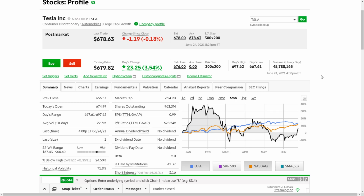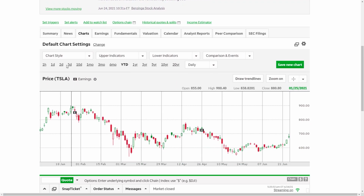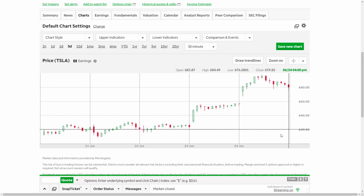Today I'm going to be talking about Tesla, and the chief thing I want to focus on is why they have gone up so much over the course of this week. If we look at the chart for this week, you can look at the past 5 days and see that the stock has gone on a monumental run, and it wasn't necessarily gapping up overnight the first day that we really saw this move. It actually closed at $623 at the end of the 22nd.